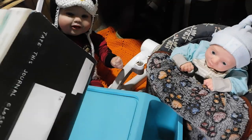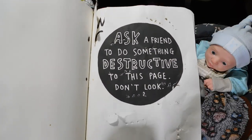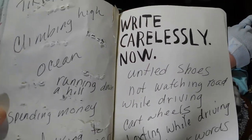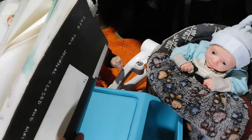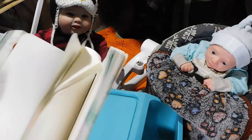We did not do that yet. And I had vegetables and I didn't use them. I'm sorry, I forgot about that, you guys. Anyway, we had Charlie destruct this page. Make it destructive. Then we wrote carelessly. So we wrote down all the things that make us careless. And then our last page we did was just glue a bunch of random stuff here. And so that is what we had fun doing.